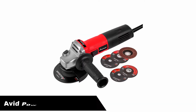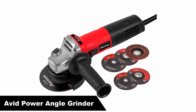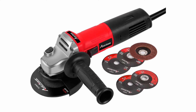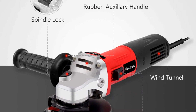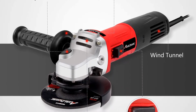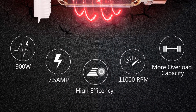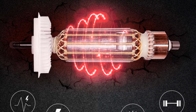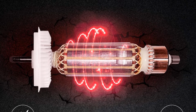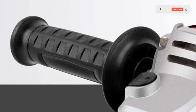Number 2. Our second best pick is the Avid Power Angle Grinder, 7.5 amp, 1/2 inch, with 2 grinding wheels. The Avid Power 7.5 amp angle grinder is an affordable grinder that will be great for buyers who are looking for a tool they can use on small tasks. The slim lightweight design will be comfortable to use, and it also includes a covering that protects against sparks and splinters. The tool is also extremely quick. The 7.5 amps of power can generate an incredible 11,000 rotations per minute.